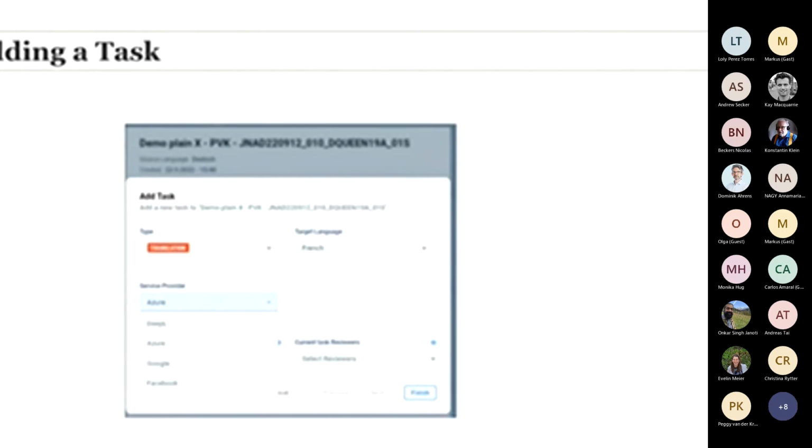So we can add a task, and this is just to show you that we can use the different engines for the task at hand. For instance, for translation, you can choose DeepL or Google or Azure. And we have a benchmarking task, which then suggests the best tool that we have for this particular language combination.